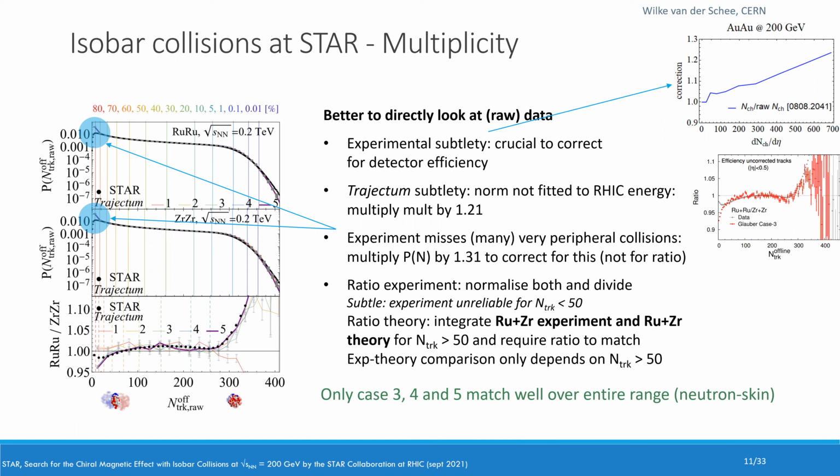This multiplicity distribution is actually a bit important because these are all the centralities, for which I put the numbers up there, and at very low multiplicity, STAR doesn't know if there's a collision or not. It's an experimental uncertainty, and actually that's up to 50% the case. So to get this ratio right, and in the end we get it exactly right, including all the hydro, the subtlety is that these normalizations can be very different, especially because you don't know how many events there are from 0 to 50%.